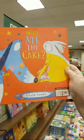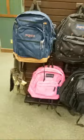And now we're going back in the book section. All types of things. Who ate the cake? Come on, guys. Mom got stuck at something. Guys, look. Who ate the cake? Okay, so guys, if you are looking for backpacks for back to school or anything back to school, they do have that kind of stuff here, or at least in our area, like highlighters, pens. Basically everything. So now we're gonna go this way.